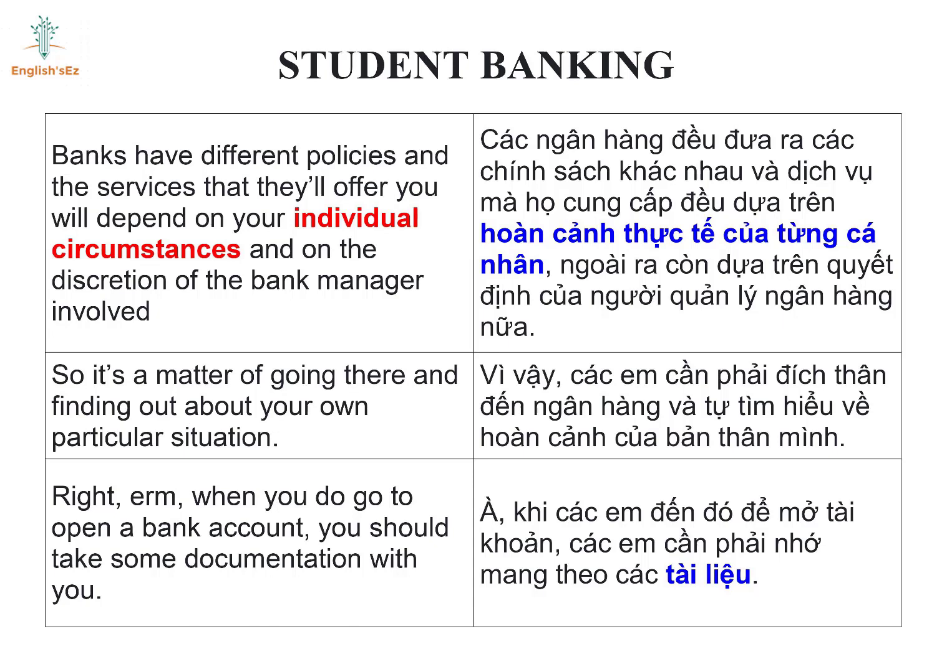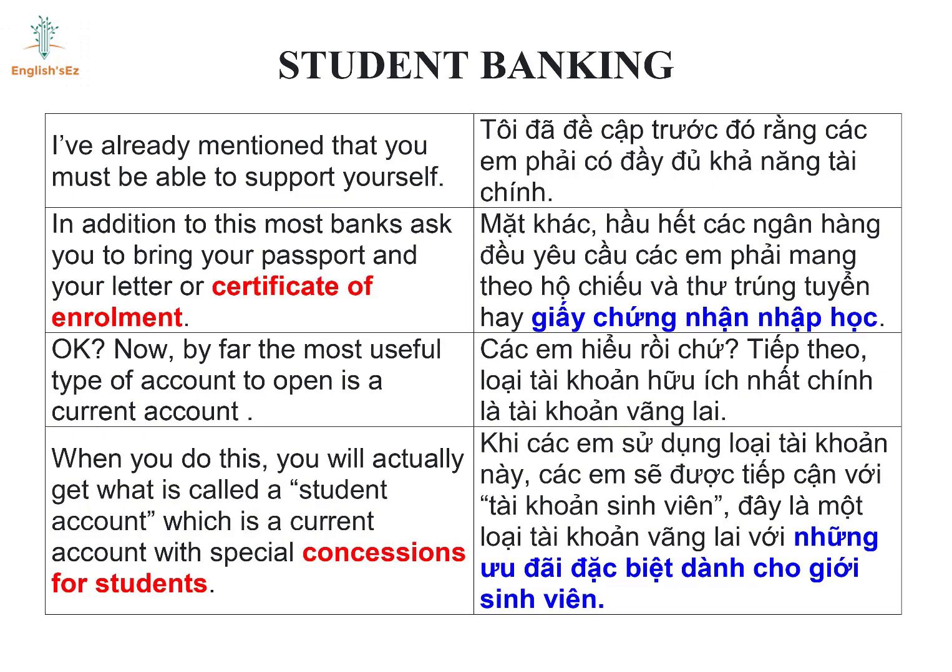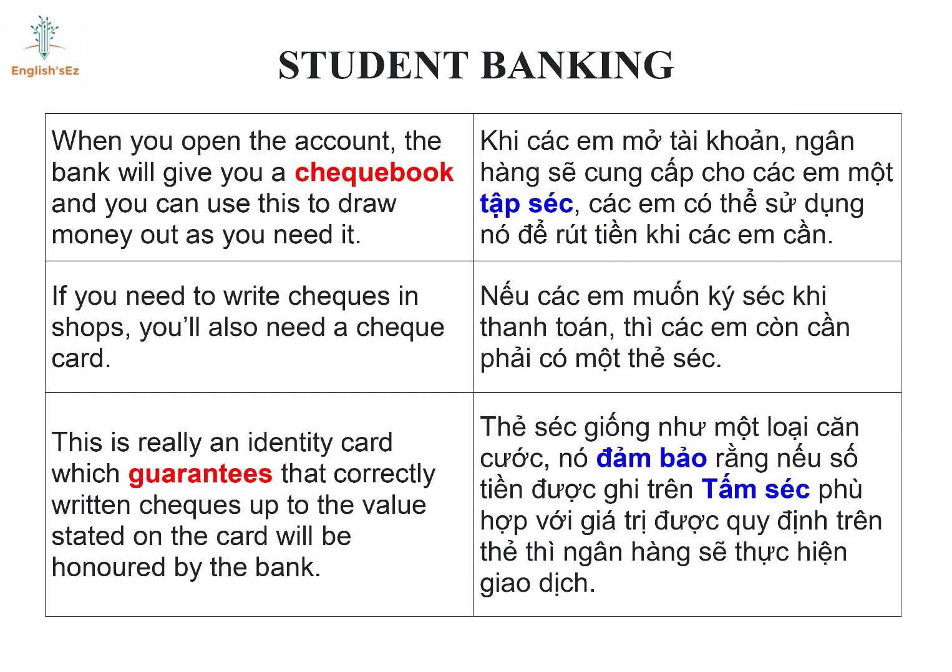Right. When you do go to open a bank account, you should take some documentation with you. I've already mentioned that you must be able to support yourself. In addition to this, most banks ask you to bring your passport and your letter or certificate of enrolment. Okay? Now, by far the most useful type of account to open is a current account. When you do this, you will actually get what is called a student account, which is a current account with special concessions for students. When you open the account, the bank will give you a checkbook, and you can use this to draw money out as you need it.